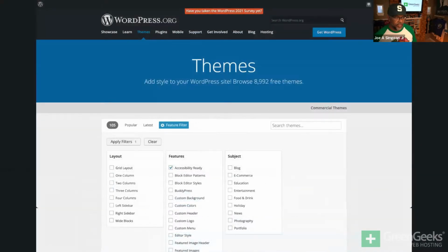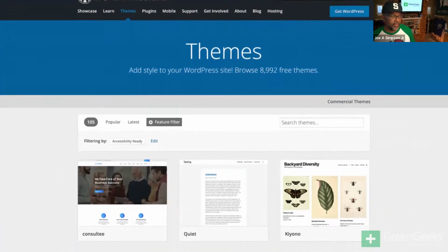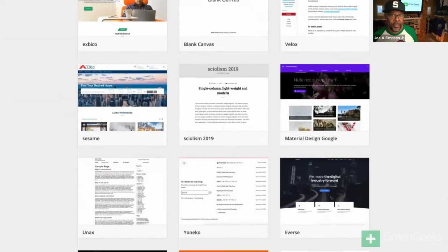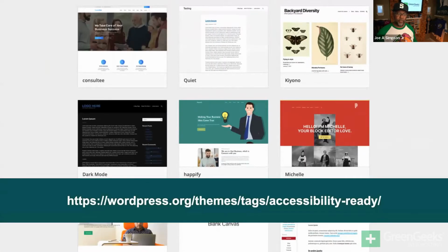Okay, here is the WordPress.org theme page. So as you can see, at the very top, it has a filter area. And once you click on the feature filter, this box jumps open. And then you have a number of different features that the theme will possess. So a lot of times, just go ahead and click the accessibility ready. It tells you that there's 105 themes in the repository on WordPress.org that meet the accessibility ready criteria.